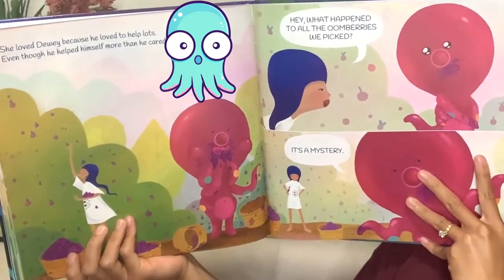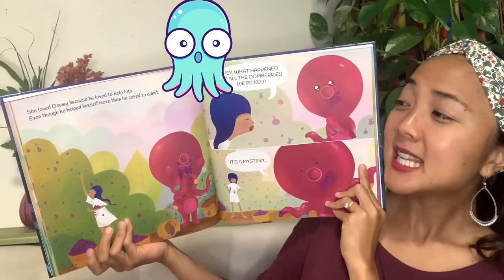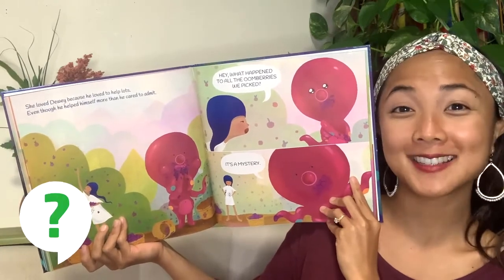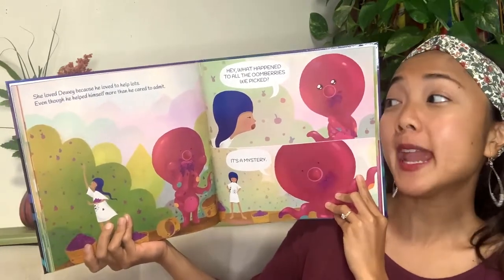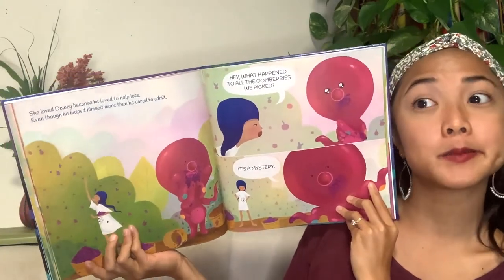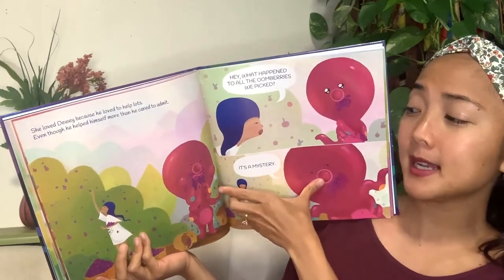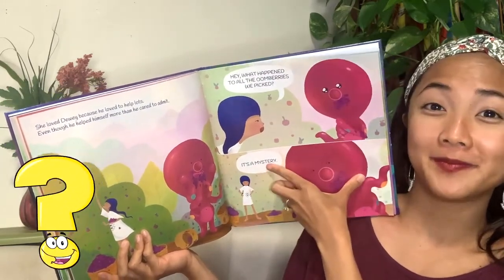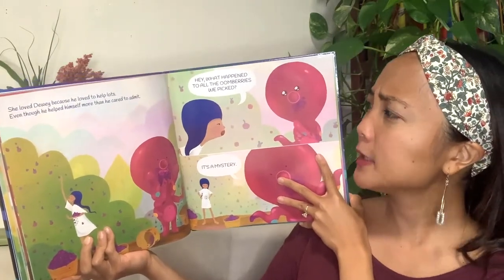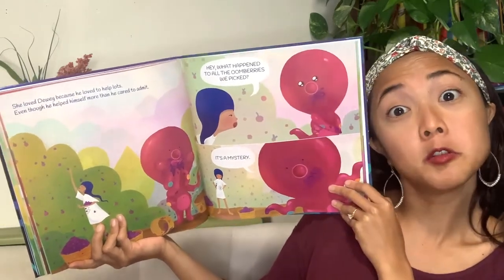Ooh, what do you think Dewey likes to do? Definitely likes some berries, right? She loved Dewey because he loved to help lots. That's nice. Are you helpful, my friend? Even though he helped himself more than he cared to admit. So he loves to help, but sometimes he helps himself a bit too much. And oh, what did he do? He's helping pick the berries, but what is he doing with all of them? Eating them for himself. Hey, what happened to all the berries we picked? Says Lovelots. Oh, it's a mystery, he says.